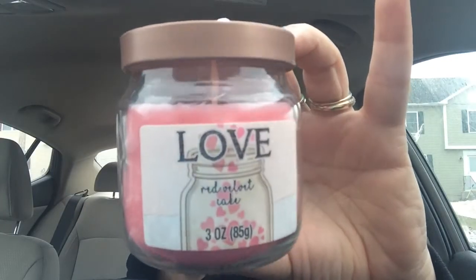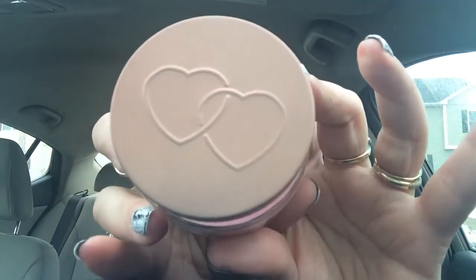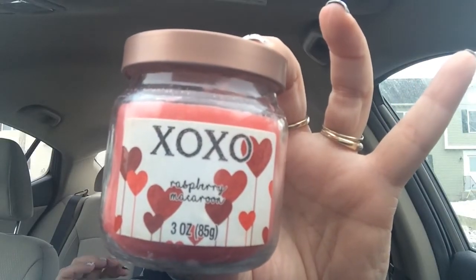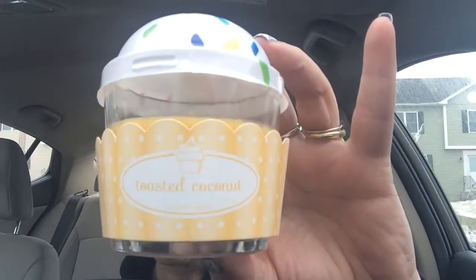I grabbed the 3 that I just showed you, but I just pulled this one out because I wanted you to see the top. Isn't that really, really adorable? I don't care for the smell of this one, but I definitely picked it up because I thought the 3 of them look really cute as a trio. This is the only one they had.